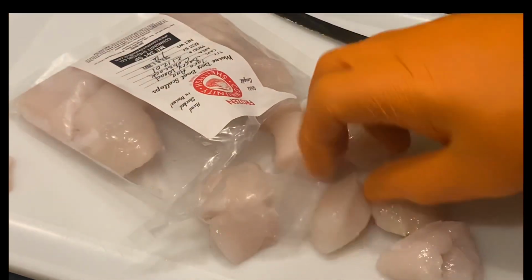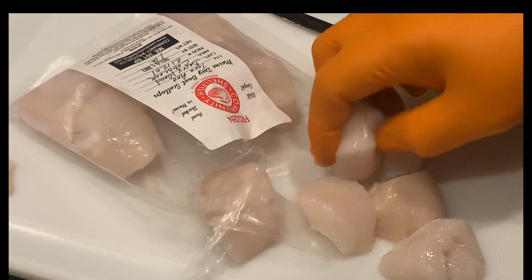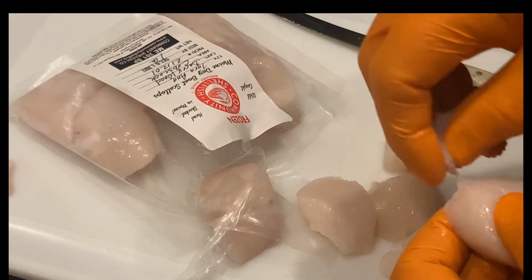So anyway, if they've got a foot on them, I'm gonna take the foot off, and we're gonna get them in the pan, all right? This one's got a foot right there. Just pinch it off.